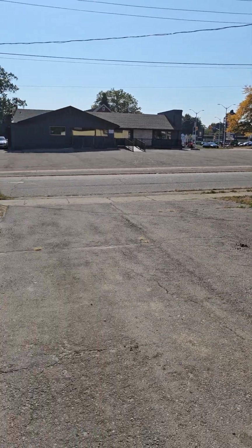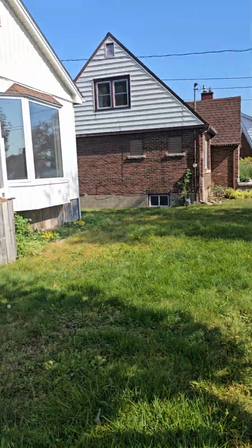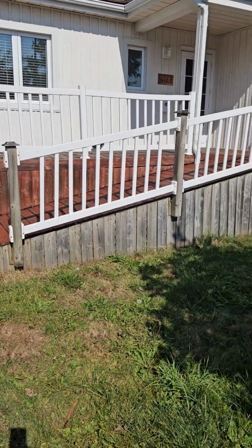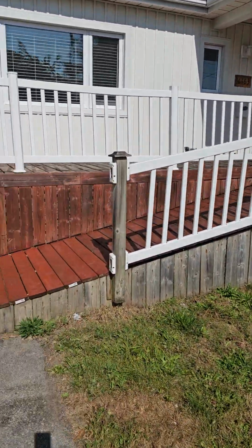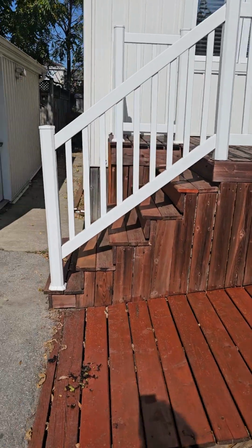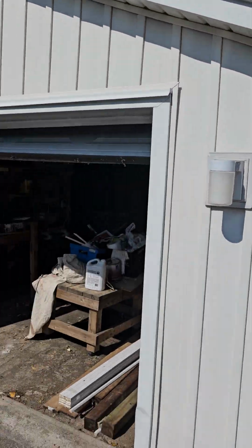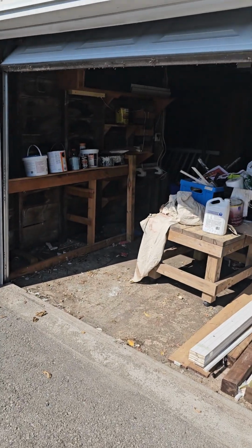Other than that, double-wide driveway, nicely sided. The ramp I thought would be good for the dogs, right? There is a backyard I'll show you and a garage. So I just use the garage door opener and you open that.